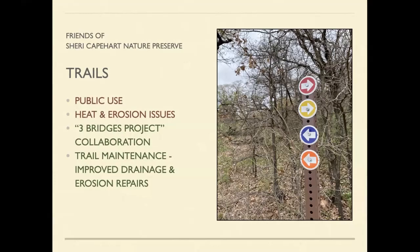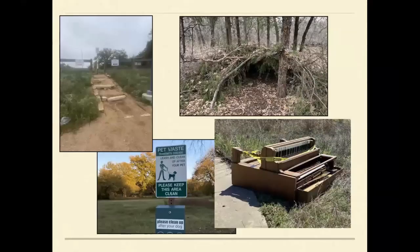Trail maintenance: we have 2 really tremendous guys who work on trails. They're out there every week, trying to improve drainage across the trails so that they don't erode, and then repairing the erosion as it happens. The top left is an example, the connection between the trailhead and the north side of the parking lot. Every time it rains, that decomposed granite washes down, and the trail guys, our volunteers, put it right back.